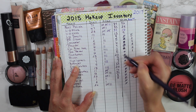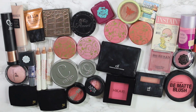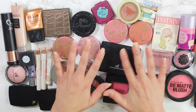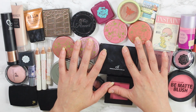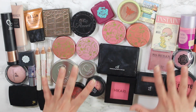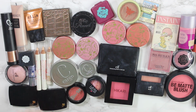We probably really need to work on blushes today, but I definitely want to work on all of them. I've been doing so well at decluttering and letting go of all the makeup that I'm not using, so I'm going to try and do that again with this. Blushes I know is going to be really hard for me because I just love looking at all of them, but I'm going to try and be pretty ruthless. So let's go ahead and start with bronzers.